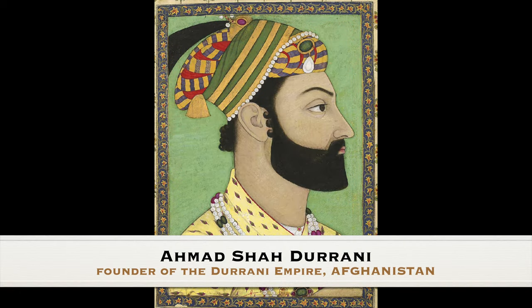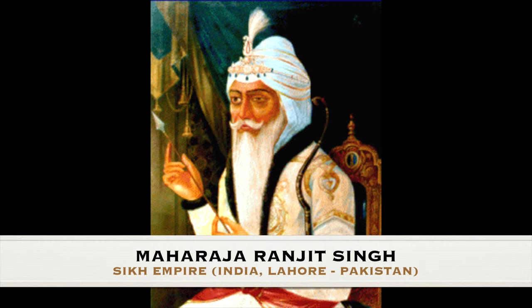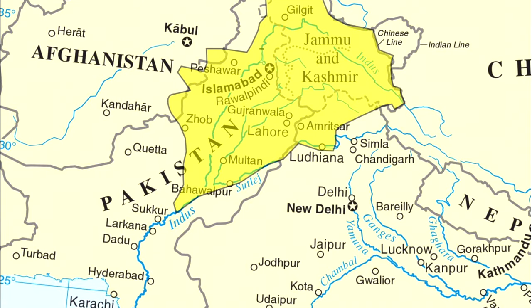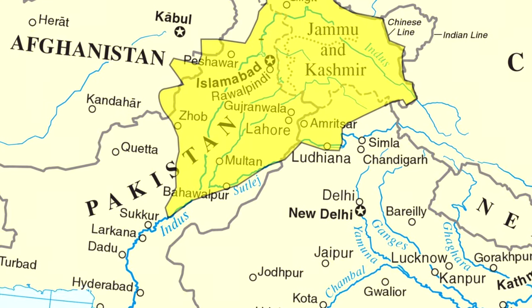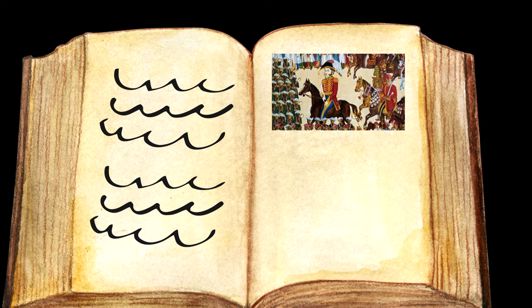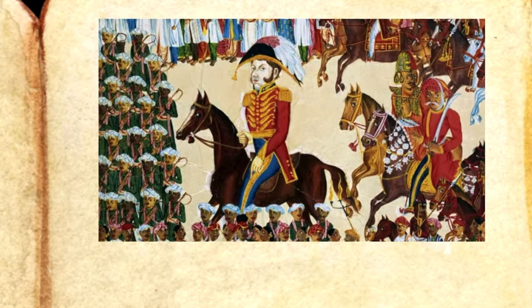The Kohinoor diamond then passed into the possession of Ahmad Shah Durrani in Afghanistan. It eventually came into the possession of Maharaja Ranjit Singh, the ruler of the Sikh Empire in Punjab, who governed extensive territories that stretched across significant regions of present-day Pakistan and India. However, the Kohinoor's fate took a dramatic turn with the rise of the British East India Company.